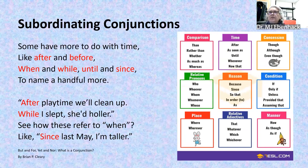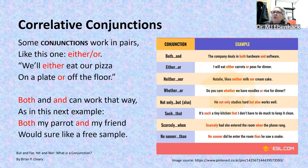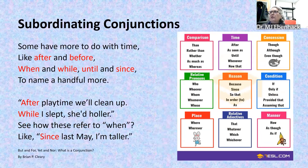Subordinating conjunctions. So these are conjunctions that relate to things. And these are conjunctions where one is kind of subordinated to another. Some have more to do with time, like after and before, when and while, until and since, to name a handful more.